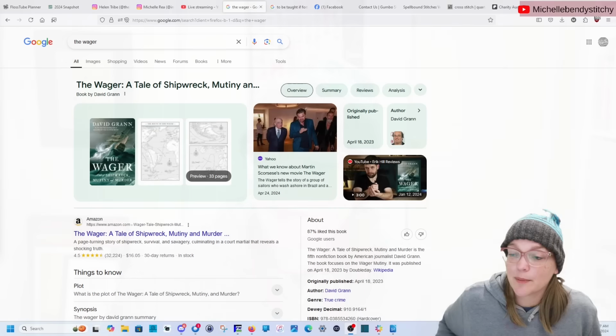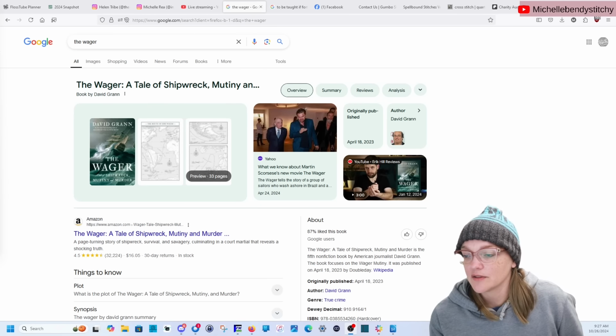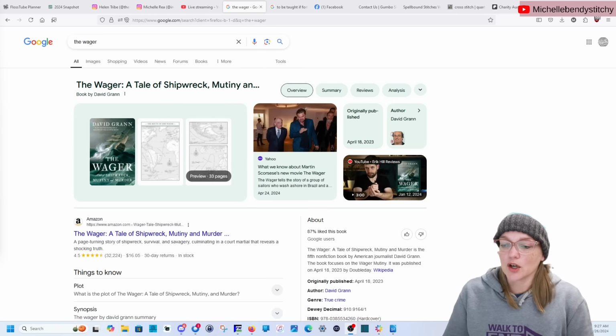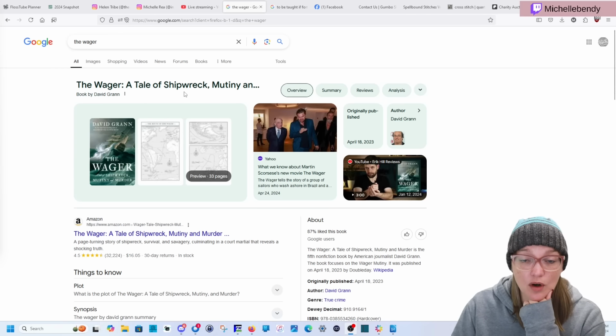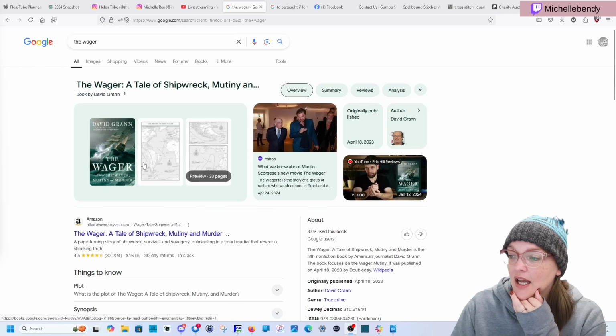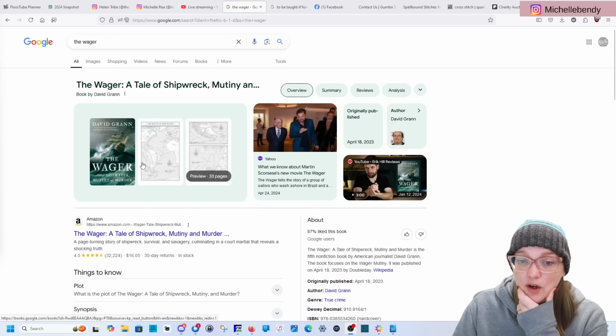And then the books. So I finished a book and I started a book. The book I finished is called The Wager. The Wager: A Tale of Shipwreck, Mutiny, and Murder, something, something, something. The title is too long. This is by David Grann, who also wrote Killers of the Flower Moon. David Grann does historical nonfiction. I love the way he writes. I love the way he wrote this book.